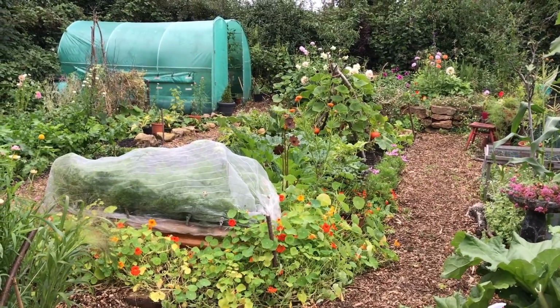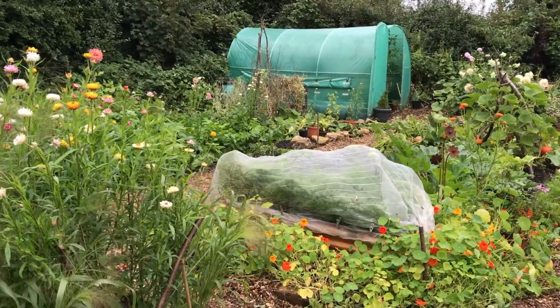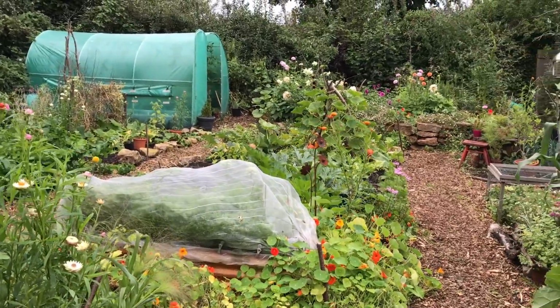Oh, the wind's picking up and it's starting to get a little bit wet. Hope it's not going to rain. But here's the plot from the lower end.